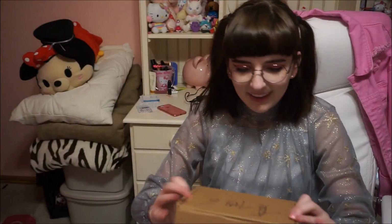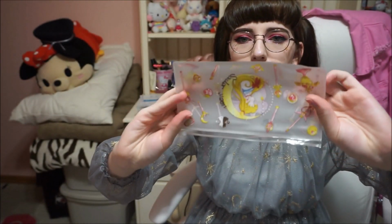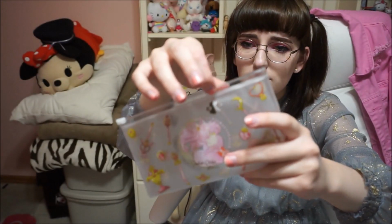And the last thing is a phone case. Okay, first of all, it comes with these little Sailor Moon stickers, which I am in love with. I love stickers, if you guys didn't know. Stickers are my fave. And then it comes in this little Sailor Moon pouch. You have Chibi Moon, right? I'm a fake Sailor Moon fan, I'm sorry. And then Sailor Moon and all the little Artemis, and I don't remember the other one's name. Luna and Artemis, I'm pretty sure.